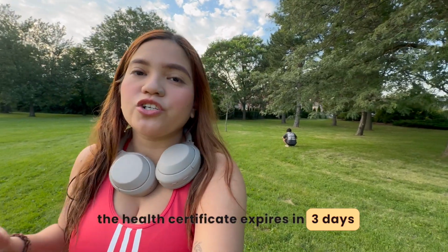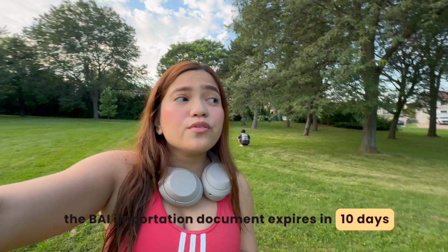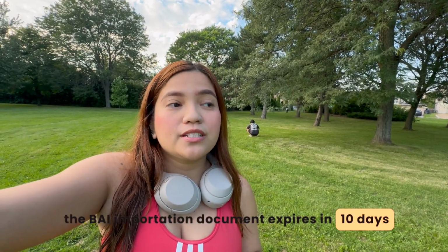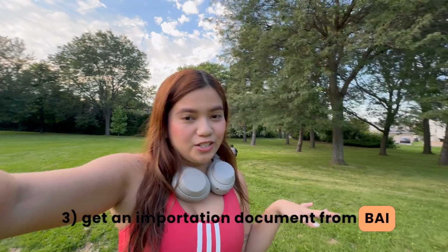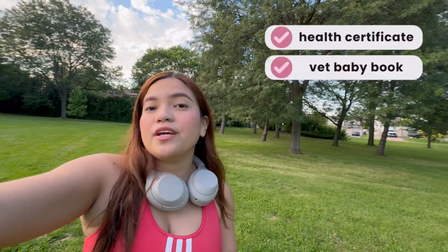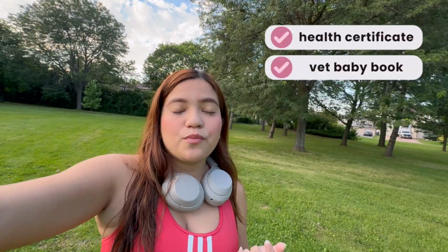So you have to make sure that when you get your health certificate, you go directly to BAE and get the importation document. Although the importation document expires in 10 days, but just to make sure, you know. So BAE's importation document is free of charge. Mind you guys, it's free of charge. You have to bring these documents to BAE. You have to bring the health cert from your local vet stating the microchip number and your vet baby book.